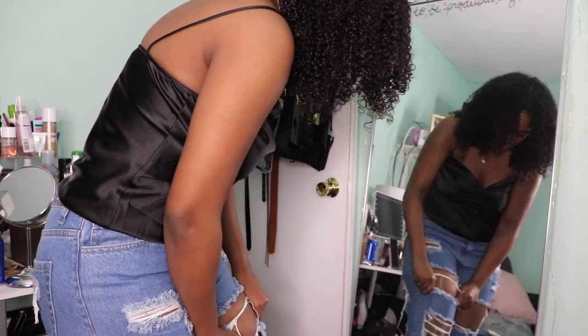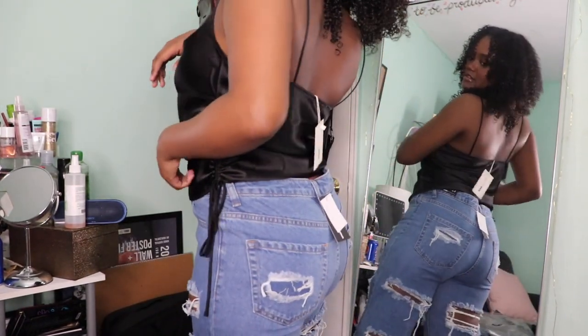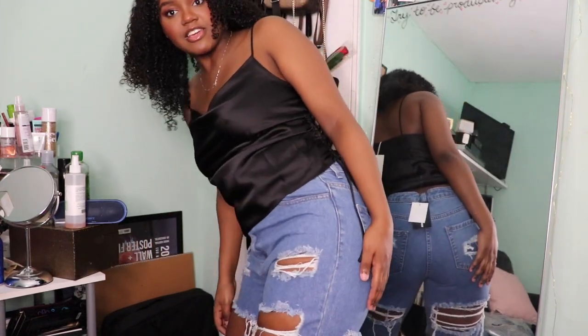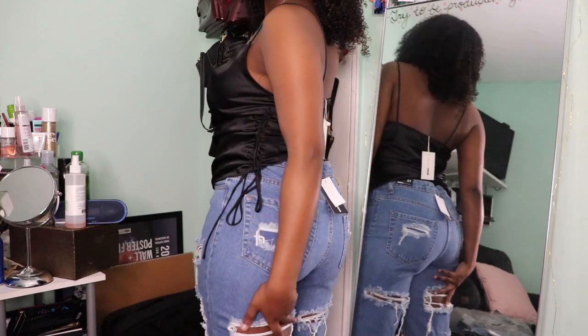Thighs a little, you know, my thighs, yeah, that's pretty standard. How does the booty look? Is it popping or is it flopping? Ooh, this is a way better angle, I think so. Did you guys think so? Is booty popping or what? Kind of, maybe. I don't know.